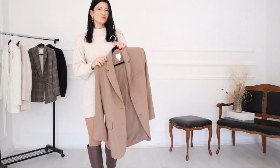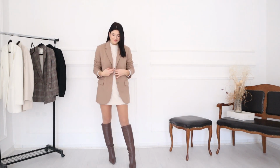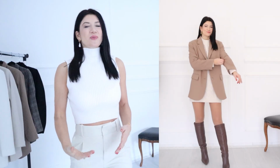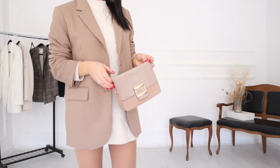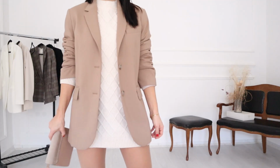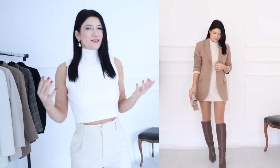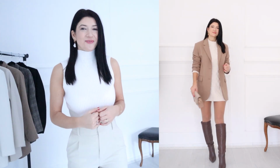On top of it, just to finish this look, I added this brown blazer from H&M just to match those brown Mango boots. Then I added this old Mango purse, and that's pretty much it. The look is so simple, yet super effective, super interesting, and not boring at all. Even though I'm wearing everything in the same or similar tones from head to toe, this look is not boring at all. At least I don't find it boring.